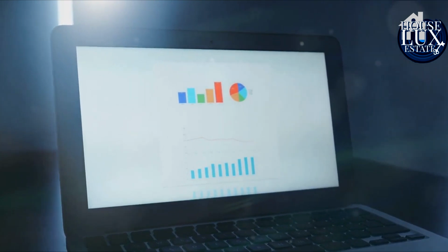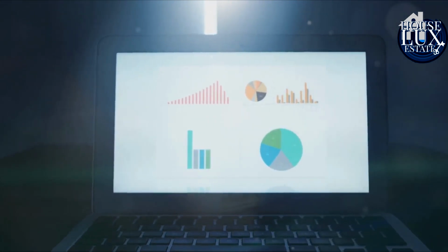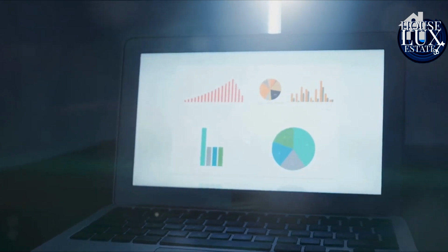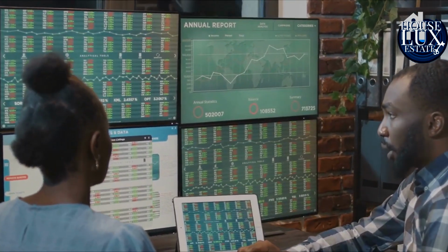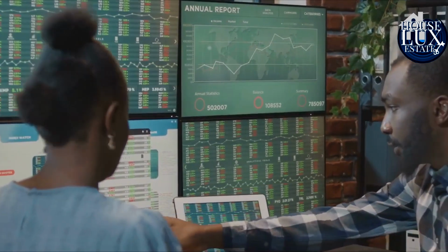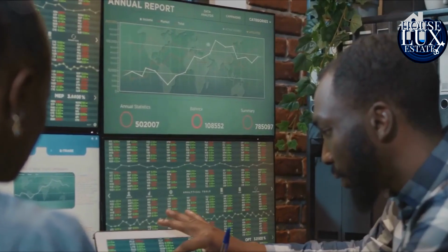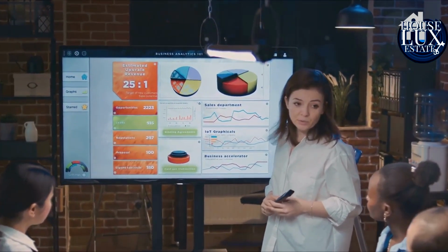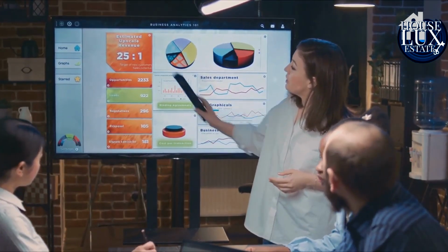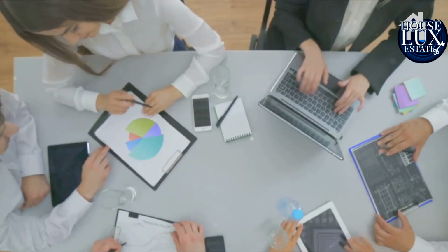Next comes the analysis part. This is where you'll sift through your collected data to identify patterns and trends. You're essentially looking for insights that can help you understand your current business model better. This could involve seeing which products are most popular, identifying peak sales times, or understanding customer behavior. Keep in mind, this process isn't a one-time thing. Data collection and analysis should be an ongoing exercise. As your business evolves, so will your data needs.